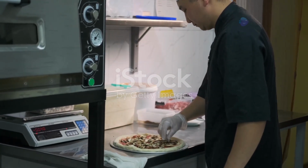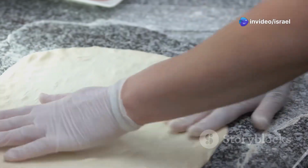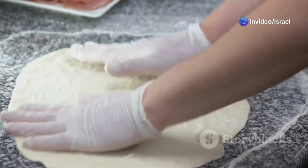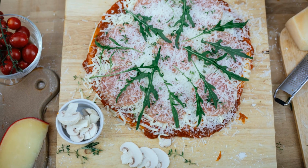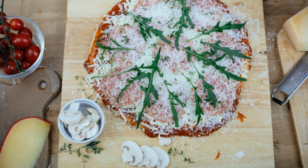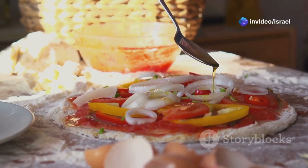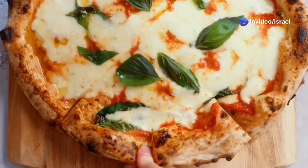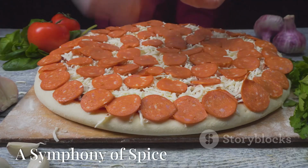Right, you donkey. We're starting with the classic margarita. I'm talking about a thin, crispy base. None of that thick, doughy nonsense. Make sure your tomatoes are fresh, basil is fragrant, and use mozzarella that actually melts properly. This isn't rocket science. Drizzle with olive oil, season generously, and bake it in a screaming hot oven. Remember, a margarita is the backbone of good pizza. Don't mess it up.